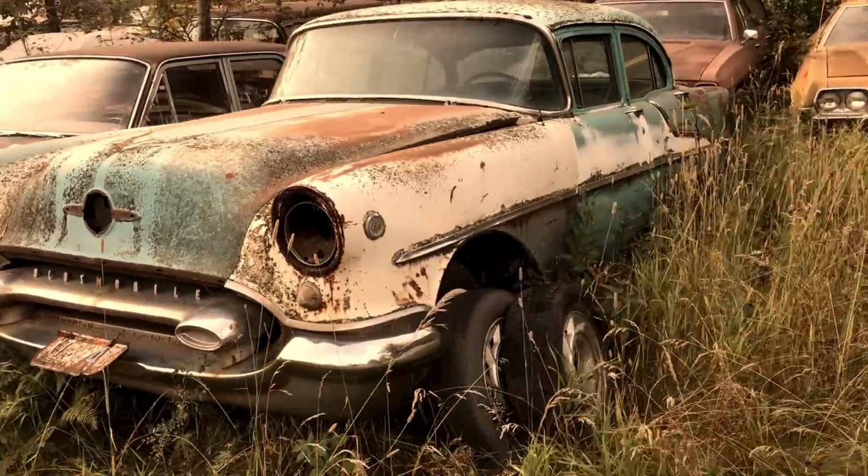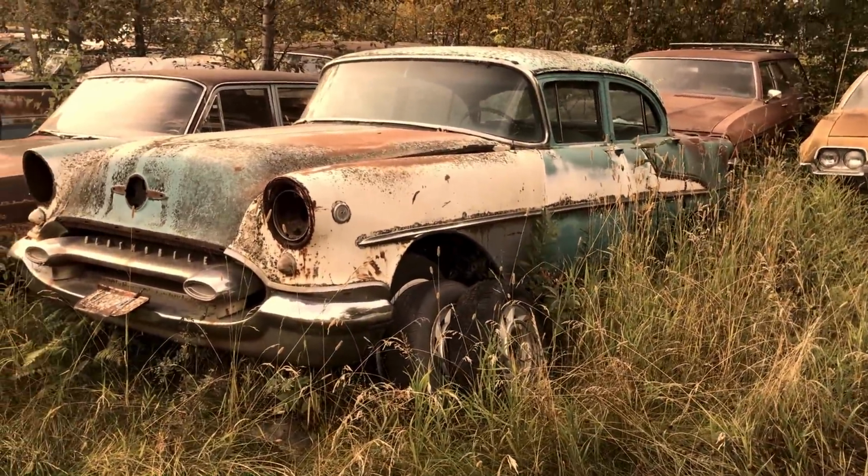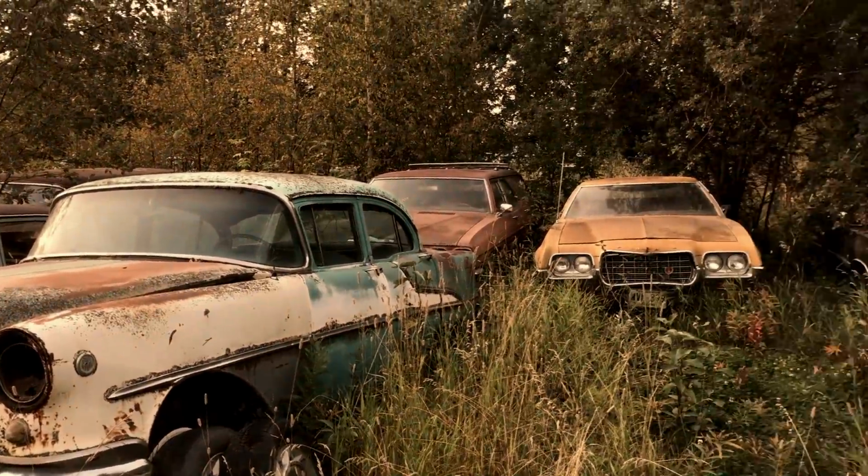Some old Olds. Kind of reminded me of Matt's hot rod Olds he's got out there. It's an Olds 88. Rocket 88. Great song if you haven't heard it.